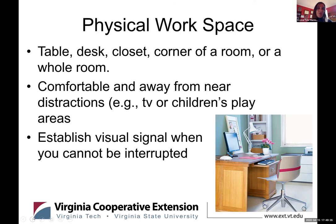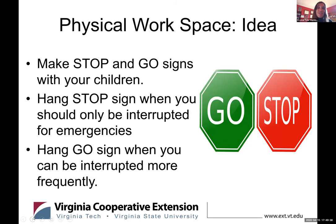Maybe you have a signal, maybe you don't. Perhaps you could engage your children in doing this with you. Maybe your children would be interested in helping you make some signs, some stop and go signs. Put the stop sign up when you should only be interrupted for emergencies, or the go sign up when it doesn't mean free reign necessarily, but you could be interrupted a little more frequently. But whatever your signal is, make sure you don't leave the stop sign or the vase in the doorway or whatever your signal is up for too long, because it would quickly lose its effect if it were used to say that you couldn't be interrupted when you really could. But think about what those signs and signals might be for you.